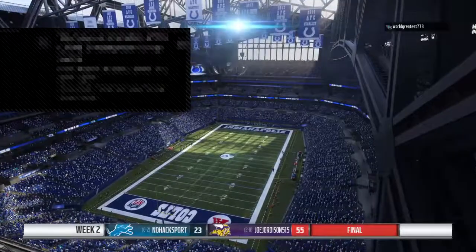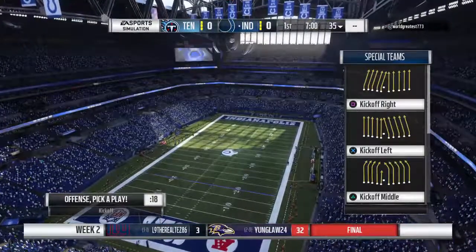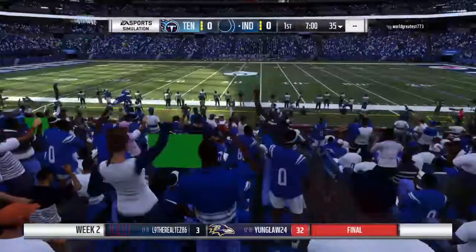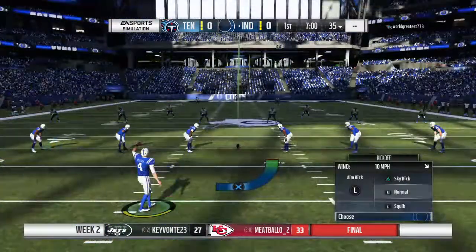The scene a few moments ago, here it is. It's unlike any other in sport as both teams made their way out of the tunnel. These folks are fired up as their guys are ready to do battle between the Tennessee Titans and the Indianapolis Colts.